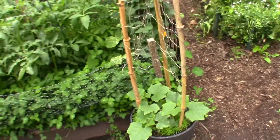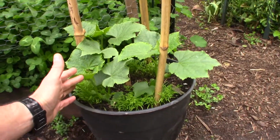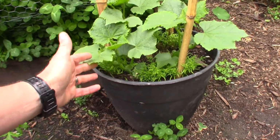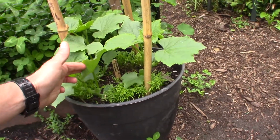And here's our bamboo towers. You can see we've got the cucumbers coming up here. These things are really hardy looking. Look at those guys. I've been feeding these compost tea too, just to see what happens.